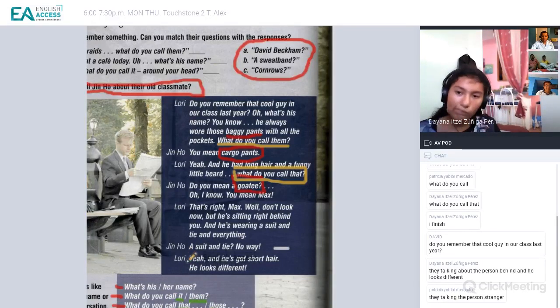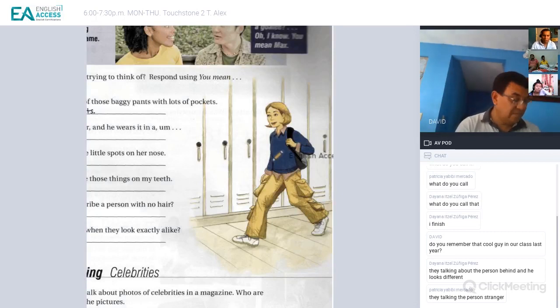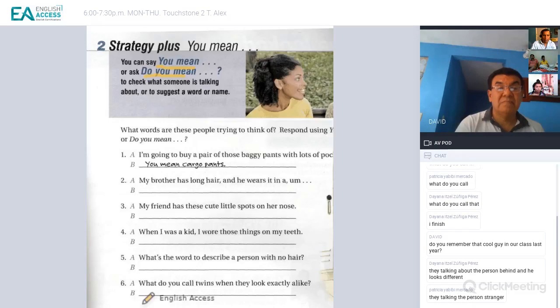So, do you mean a goatee? You mean cargo pants? Okay. Excellent. Very good. All right, so look at the strategy plus. Go to the next page, please. It says what you can say: you mean, or ask, do you mean, to check what someone is talking about or suggest a word or a name.